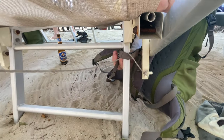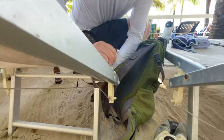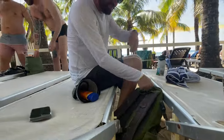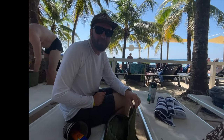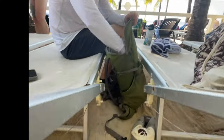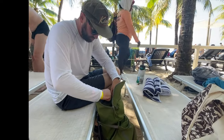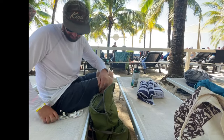So if you just strap it onto your chair or wherever you're sitting, I mean, they could still potentially steal your stuff, but the number one way people seem to steal things is snatch and grab. So if you at least just make it so that it's not easy to just grab your backpack and walk off with it, this simple little quick hack just makes it one more step easier to be that much more secure on the beach.